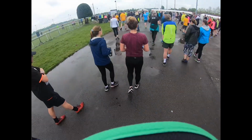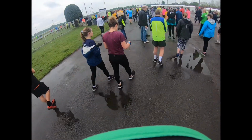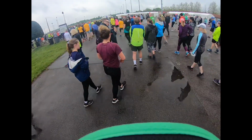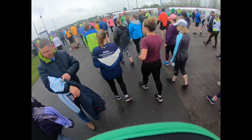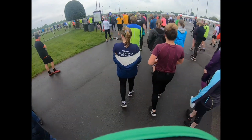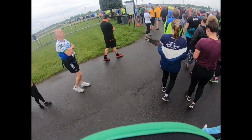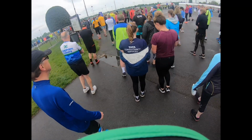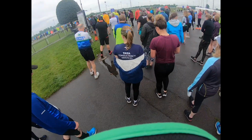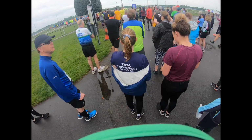Thank you. Well, this is it. We're now heading through into the start area. So pens 1 and 2 have already been through. And the idea is we try to maintain 2 metres, but it's going to be a bit tricky through this pinch point here. Already people are bunching up a bit, so it's not going to be easy to maintain that all the way, but I think we can just do the best we can.